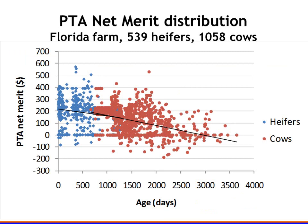I wanted to see what's the genetic variability in net merit on an average Florida farm. So that's where I work. So what we did is we just plotted the age on the x-axis and the predicted net merit of animals in this farm. You can see these blue dots are heifers. We have 539 heifers and 1058 cows. So this is an average Florida farm, and this is before we had done genomic selection or something. So this is data from 2010.